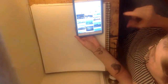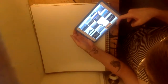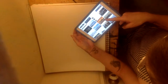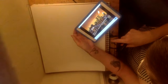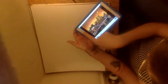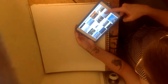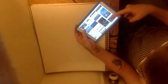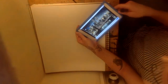Looks like we got some good ones here. Ooh, the nighttime one is pretty, I think that's the Brooklyn Bridge. Oh, that's a painting. It's very pretty though. I do not want to copy somebody else's artwork. I would like a photograph though. Photos are also artwork, but I feel more comfortable modifying that kind of art piece.